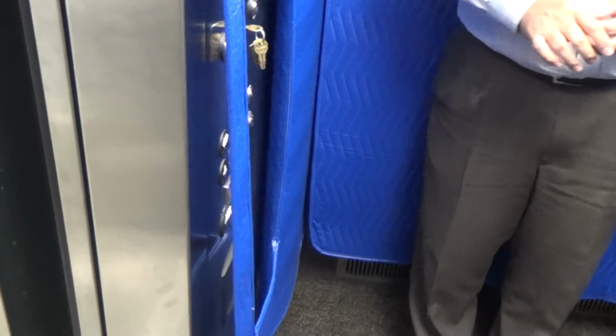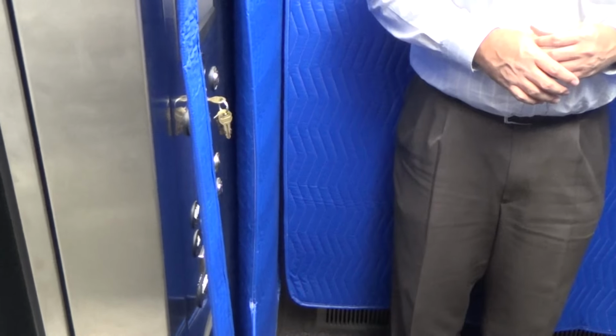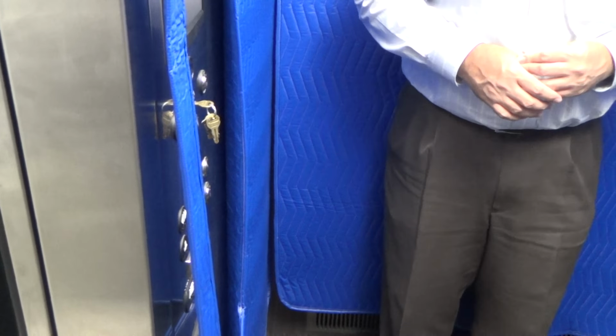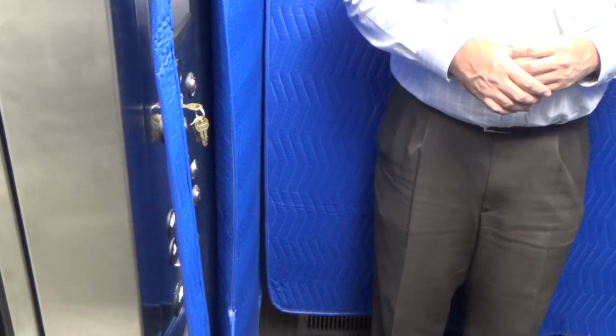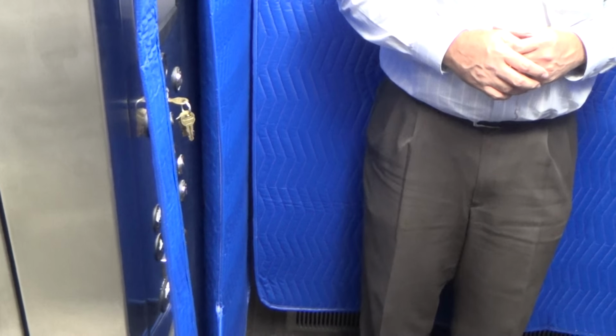So let's go ahead and see how we're working here on our 24-hour monitoring. We offer 24-hour monitoring as part of your agreement. It's good for 12 months. This is elevator number 1 at SPC Library, Bruce Street, Clearwater, Florida, 33765.